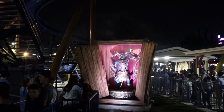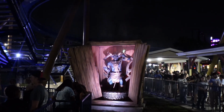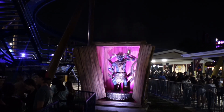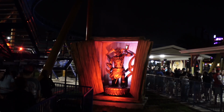Here by the crate, and you'll see once it gets to the top of the lift hill, the lights will start strobing as it goes to drop off of that holding brake. And there we go, and the lights turn red.